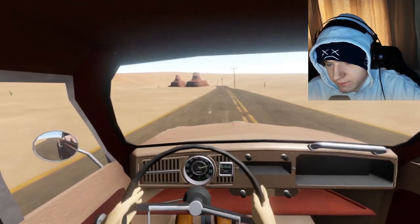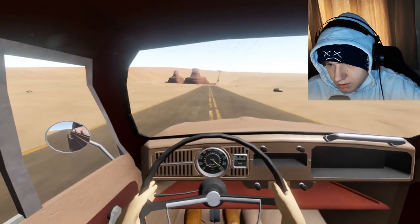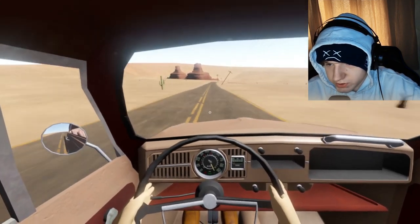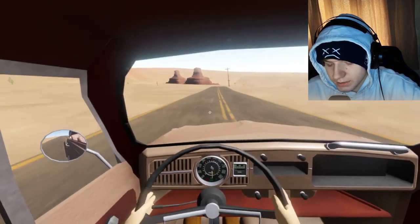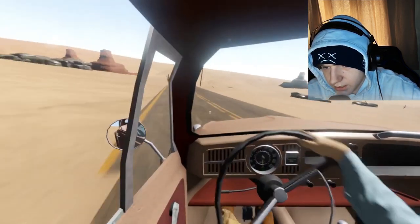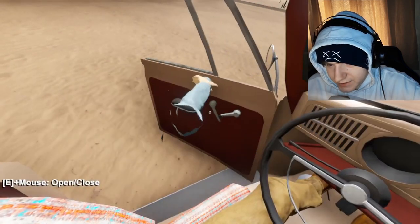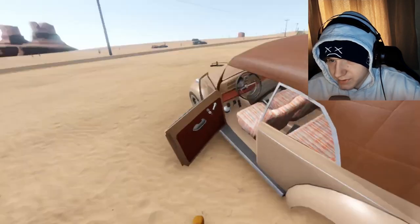Nice little drive. I want to come across a bus. I like buses. They're big. And, not that fast, but they're big. And there's a lamppost there. I'm okay. But I don't think the car is. What happened? Well, I hit a lamppost.